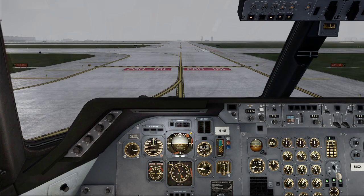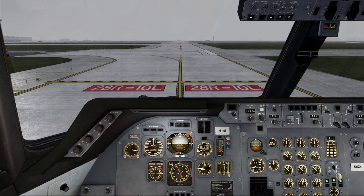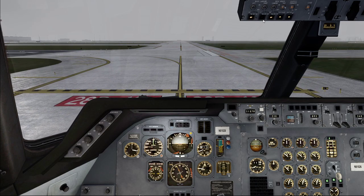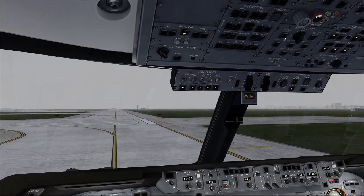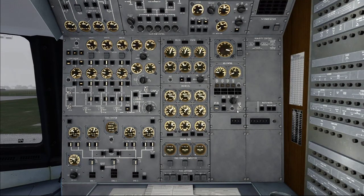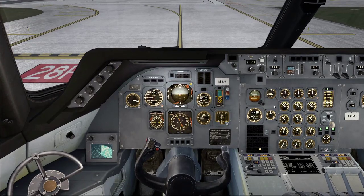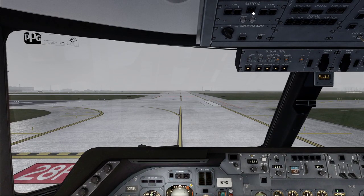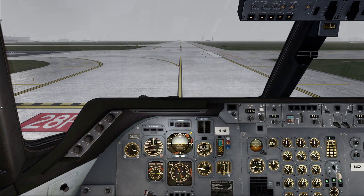Okay, so we're going to stop here, 10 left. We're going to make sure we have all our final preparations done. And okay, we're going to turn the strobe on. We need to turn the continuous ignition on. We need to make sure our landing lights are on. Taxi lights we can turn off, and then we can come over here to the APU, turn the APU power off. That should extinguish. No, it did not extinguish our anti-skid. Why? There we go. Now everything's extinguished. We're ready to go flying.